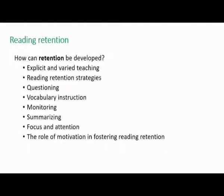Then another item is reading retention. Apart from the fact that children need to be able to comprehend what they read, they also need to be able to remember what they read. So this is where reading retention comes in. And you need to know how reading retention can be developed within children.